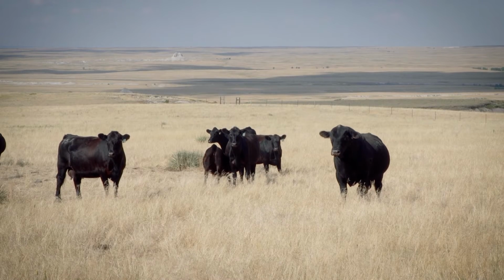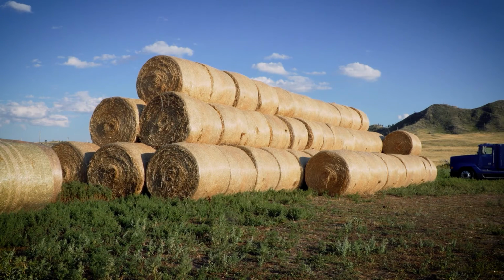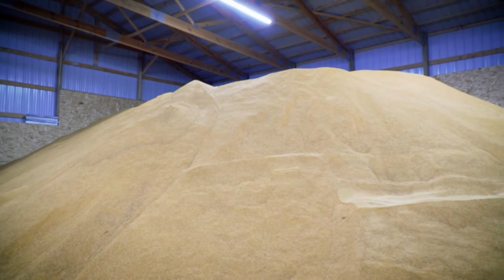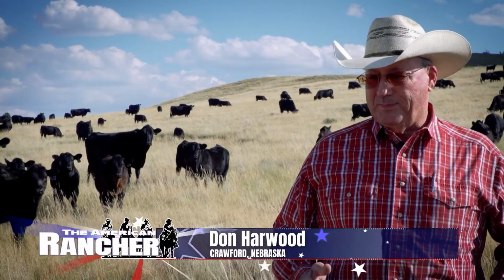We put up about half enough grass hay to winter on, and then we'll need some kind of feed to supplement to get through calving and before we go out to pasture. And we usually have to buy some, and we'll buy usually kind of whatever we can get a hold of and make it work somehow. We mix it. I got a lot of straw this year.